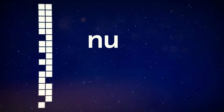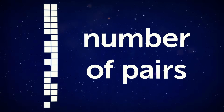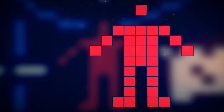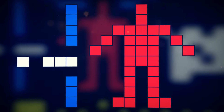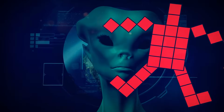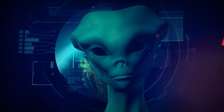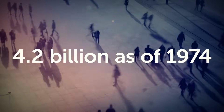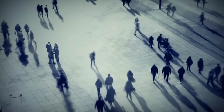The white rectangle indicates the number of pairs of these building blocks, and the blue spirals show the shape of a DNA chain. And then we see the human silhouette itself. The white and blue object to its left is a coded number of our average height. The human itself is drawn here at the ends of the DNA strand, so that the outer space civilization can understand what we look like. And the white rectangle to the right of the human sketch is the number of Earth's population at the time of the message. That's 4.2 billion as of 1974, almost half the number we have now.